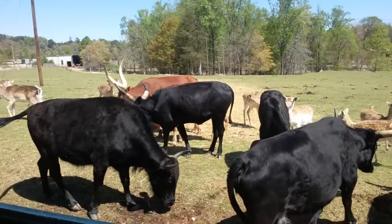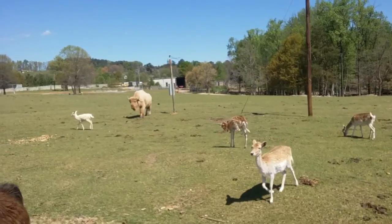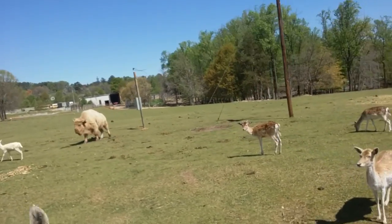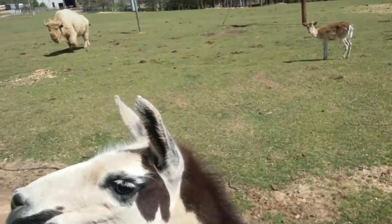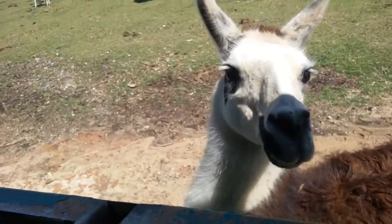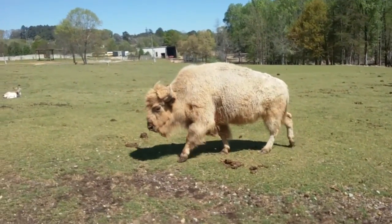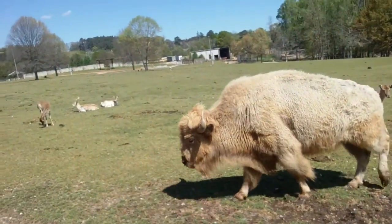There's old Shadback. That's a very, very rare animal. White buffalo. His name is Lakota. And he is my favorite. He knows it's me too. Check this out. Come on, Lakota. These pears I have up here on the dashboard, they're for him. I'm going to get him up and wait for everybody else a little bit.